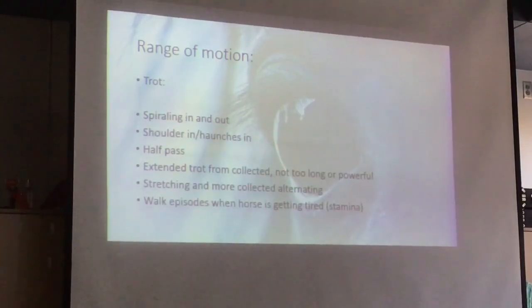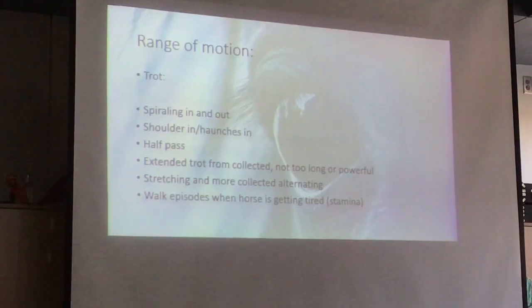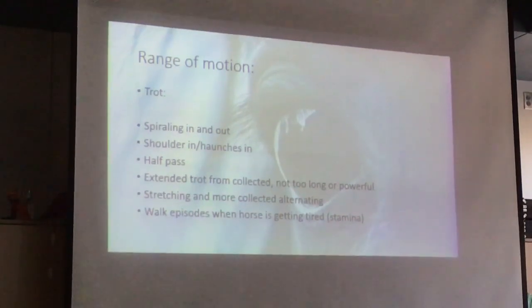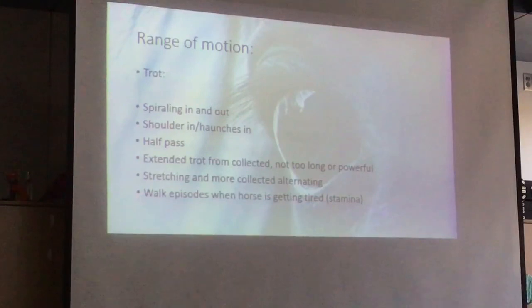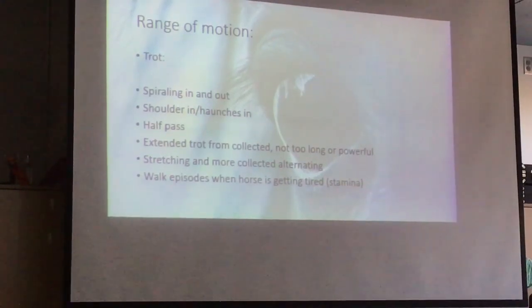In trot, you're spiraling in and out, with the shoulder in and haunches in. If the horse knows what a half pass is, you do a half pass. Extended trot from collection, but not too long and not too powerful. Like I said, quite often it's really nice to do it on a circle. And stretching and more collecting. So you stretch a bit, you bring them back up. I'll show you that on the video in trot. You don't even have to do rising trot for that. Especially the older horse, you don't need to unload his back for the stretch. So you sit, collect the trot, let him stretch a bit, and come back up.